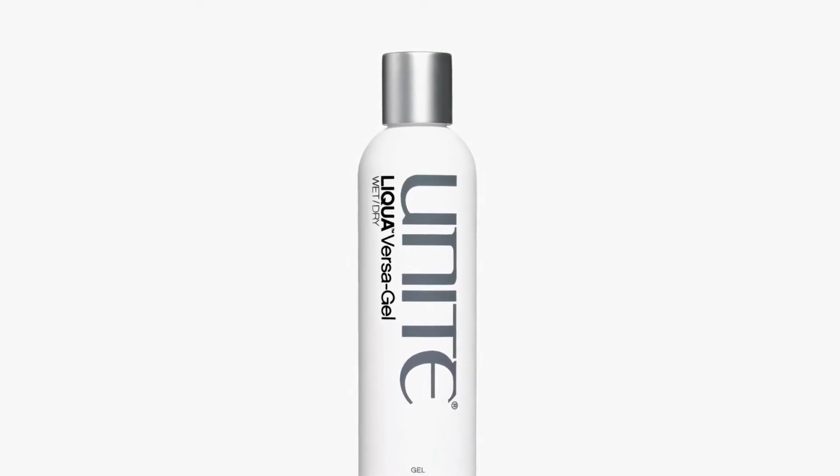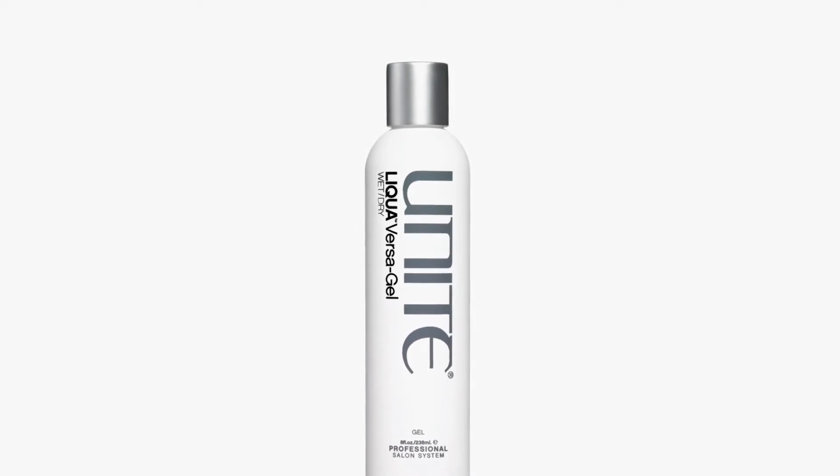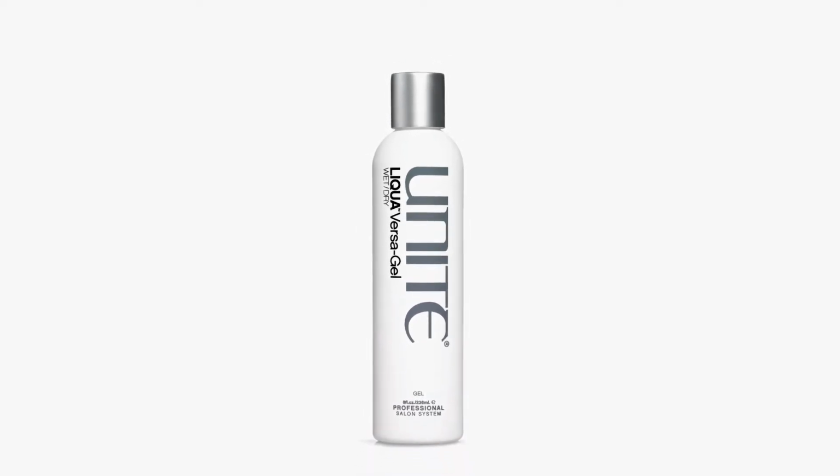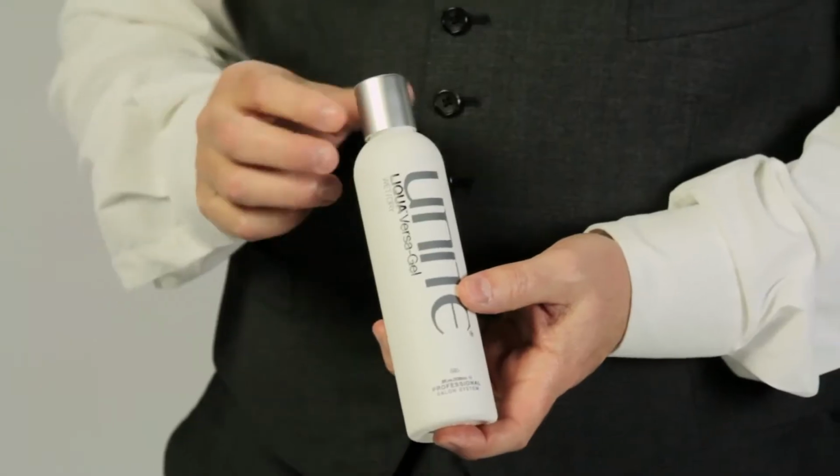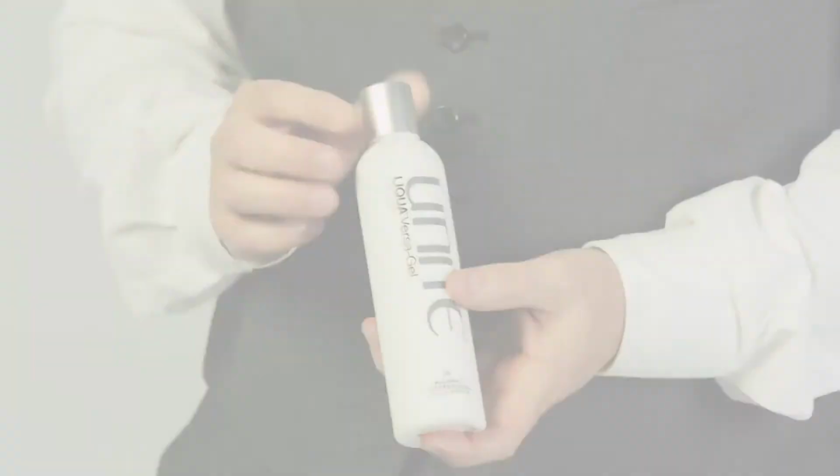Liqua Versagel is a styling agent in the line, and it's a very different kind of gel. The reason I say that is the way we've actually put the product together and formed it is very different. When you work this through the hair, it doesn't feel like a normal gel. It actually feels silky in the hair. Does it have a strong hold? Yeah, it has a hold of about 6 to 7.